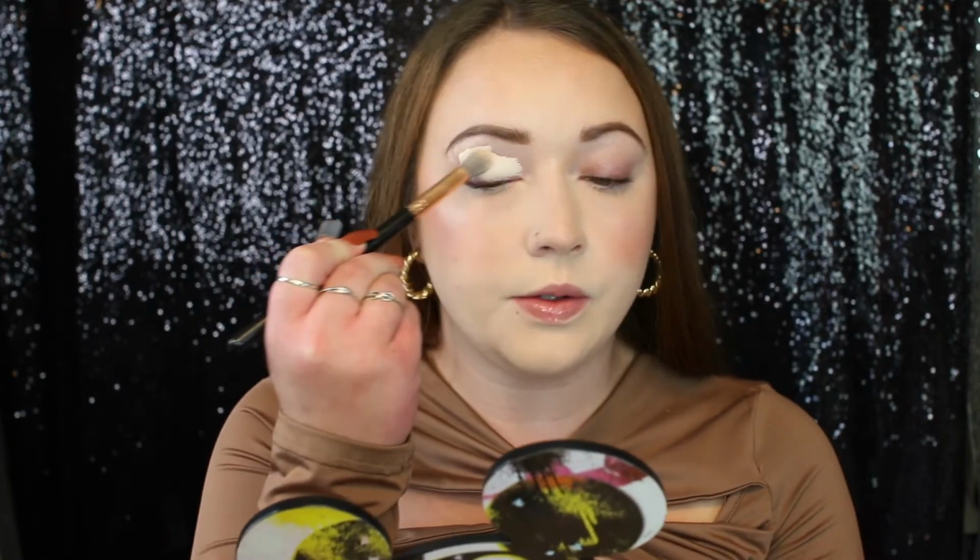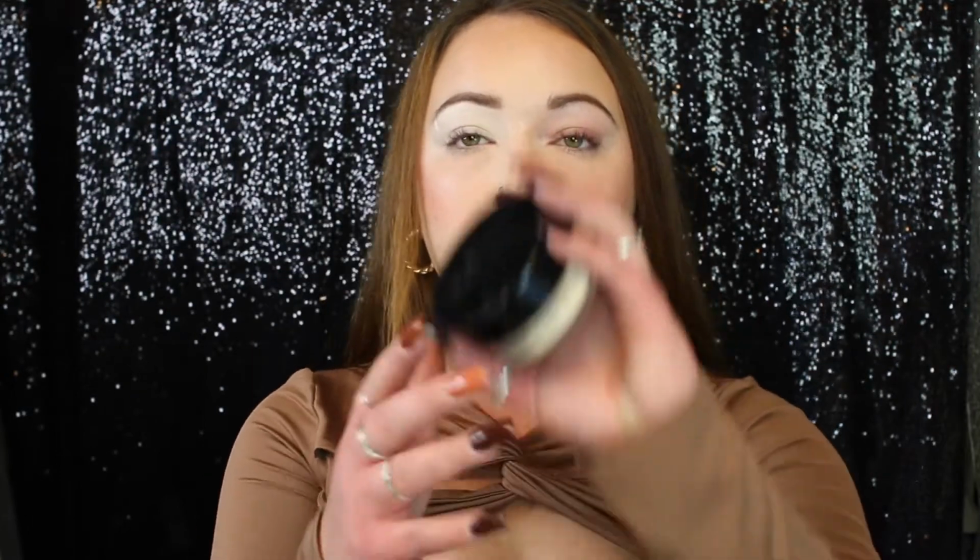I'm going to take the e.l.f. 16 Hour Camo Concealer to prime one lid. Just going to go ahead and blend this out and also clean up the brows. I'm going to take a little bit of the Wet n Wild Photo Focus Translucent Setting Powder to set down the lid. Also got my Monster in hand, so cheers.